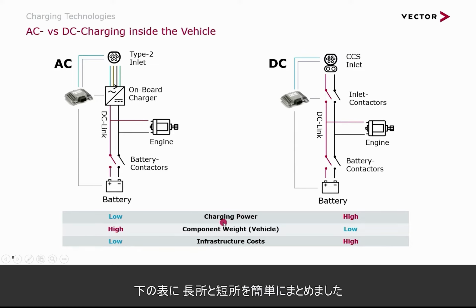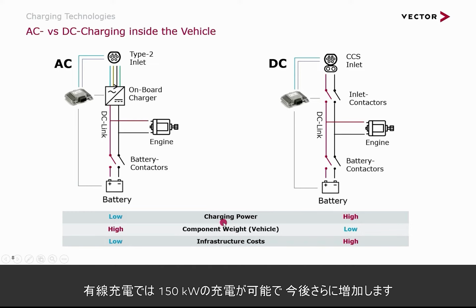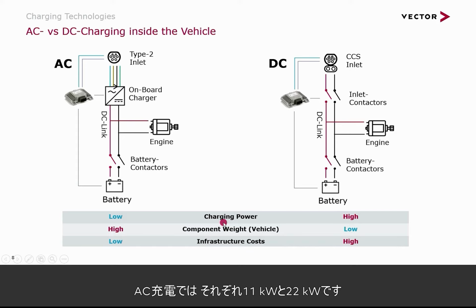In the table at the bottom, you see a quick overview of the pros and cons. The charging power is much higher at DC charging. With wired charging, we are now at 150 kilowatt, and it will be more in the future. And for AC charging, it's now at 11 and 22 kilowatt, respectively.